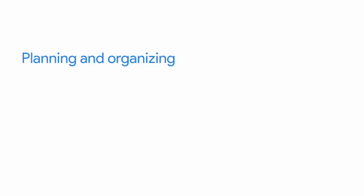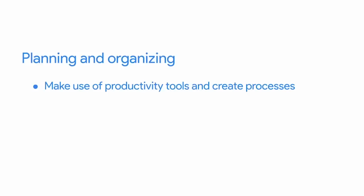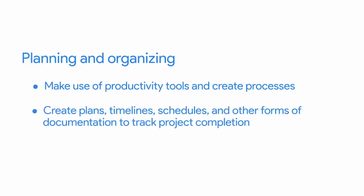One responsibility that falls under the umbrella of planning and organizing is making use of productivity tools and creating processes. During the planning and execution of a project, you might need to use certain tools and develop processes to improve information sharing across the team. You may also need to create plans, timelines, schedules, and other forms of documentation to track project completion. And you'll usually need to maintain those documents throughout the entirety of the project.